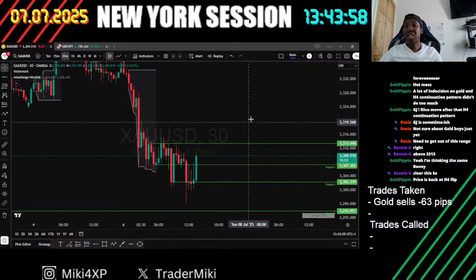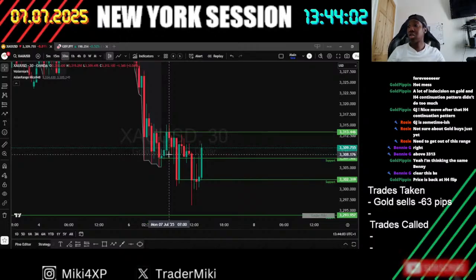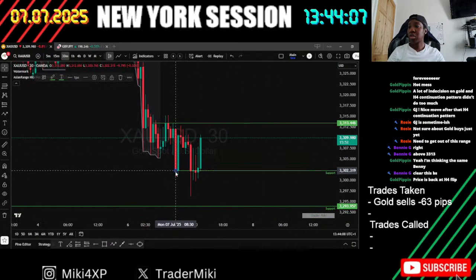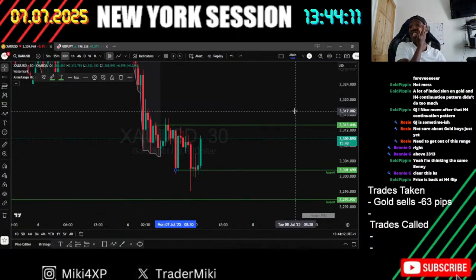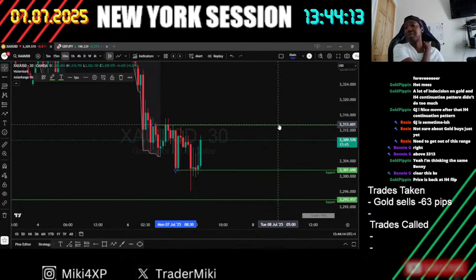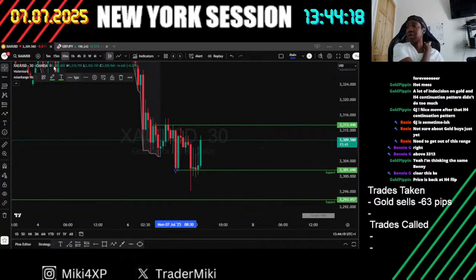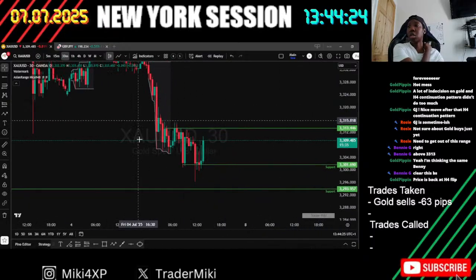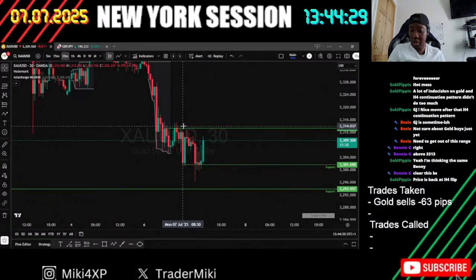But yeah, for the buyers, I need to clear this whole area. Let me get rid of this because that's not really relevant anymore. It's going to adjust. This is my range now. If gold decides to retest 33.13 and hold below, I still think we're going to get the sells back down. But I would need to clear all of this price action to come back down.